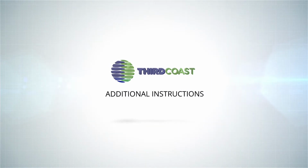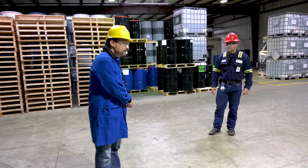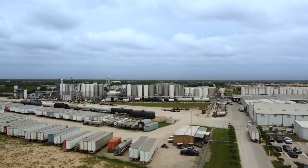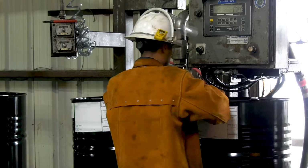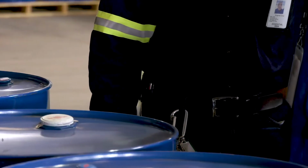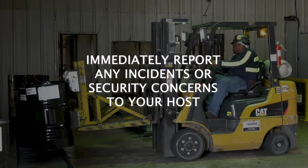Additional instructions that must be followed during your visit are: the use of tobacco products or e-cigarettes is not permitted on Third Coast property. The use of cameras, cellular phones, iPads, and other electronic devices are not permitted inside the fenced area of the facility without authorization from Third Coast management. Visitors are never allowed to operate or perform work on equipment inside the facility. Visitors must never touch chemical containers or other inventory located inside the facility. Immediately report any incidents or security concerns to your host.